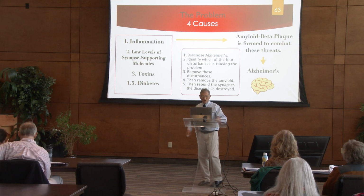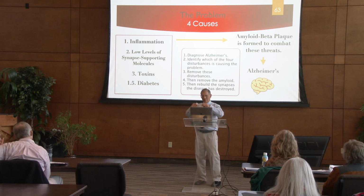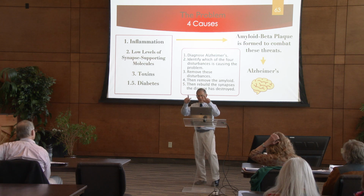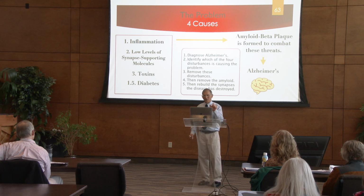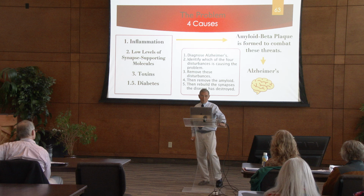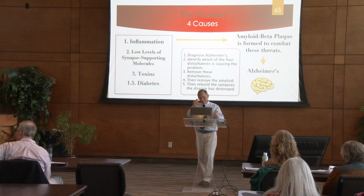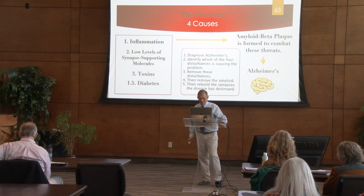But to try to diagnose these causes, the spreadsheet you've got, it's a Numbers or an Excel spreadsheet, is in your handout. It gives you a list of tests, what the normal value should be, and if the test is abnormal, gives you a page in Bredesen's book that can do some more explanations, and it also gives you some of the therapies that you can do to address the different out-of-norm values.